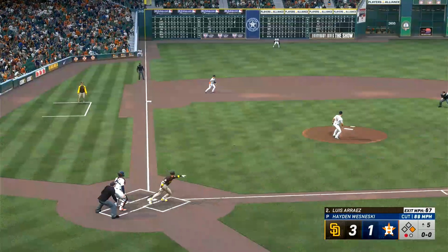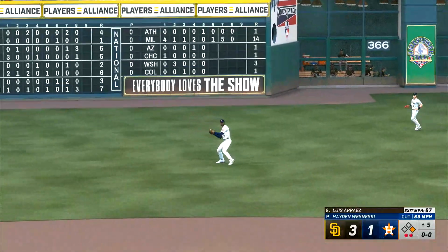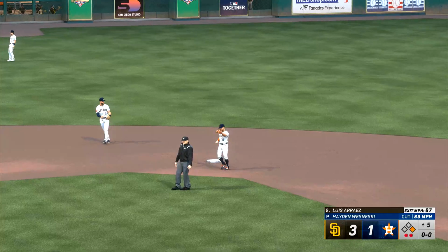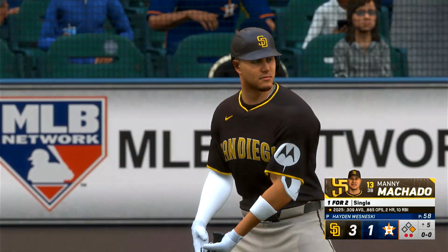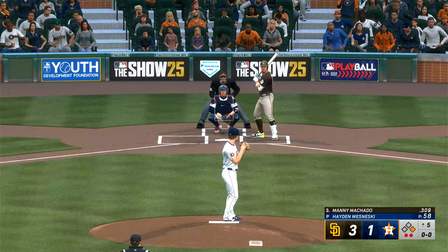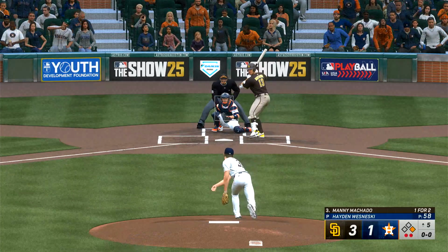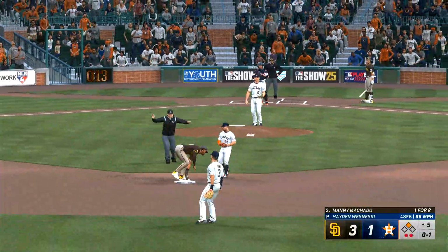Tatis runs. Swing and a ball lifted in the air. Flashes the leather on the running catch. Out number 2. Well, those can be pretty fun as an outfielder. Got to put it into his highest gear and go a long way to track that one down. Nothing better than that. You feel like a wide receiver playing football. Runner on the go. Pitching for a strike. Throw. Safe.